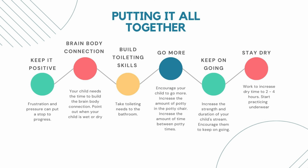Encourage your child to go more. Through the whole process, we're going to encourage your child to go more until they are really able to sit down and fully eliminate their bladder. And you're going to know that they're more fully eliminating their bladder by the amount of potty that's in the potty chair. And again, we just continue to ask them to go more until they understand what we're asking for.